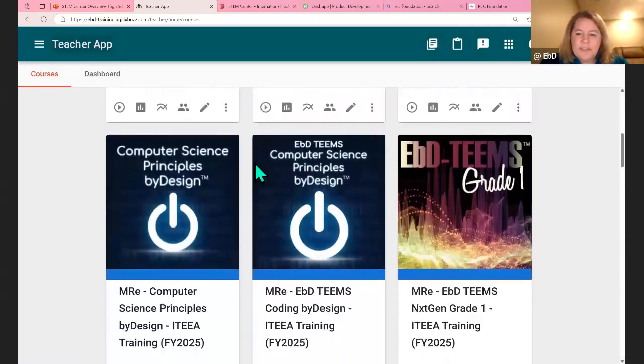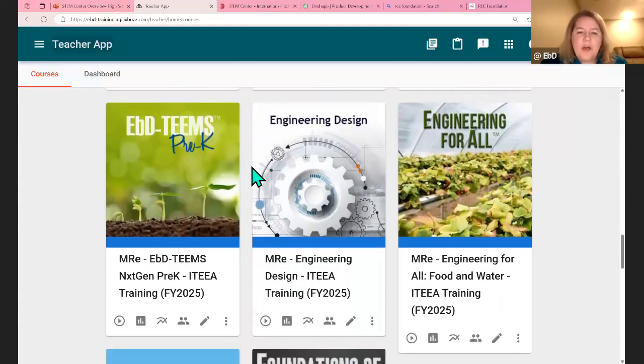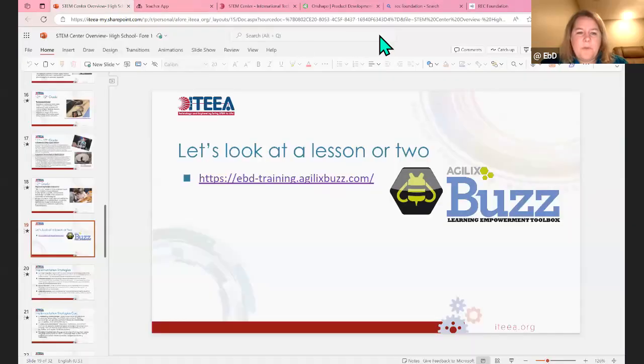So there's the inside look of Buzz. Like I said, this is all of the courses from pre-K all the way up through high school. And let's go back to our PowerPoint because we have some more slides and information for you.